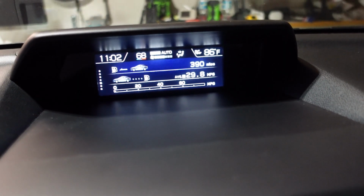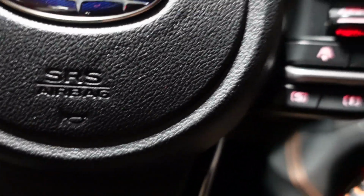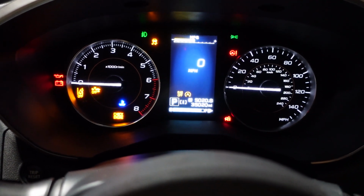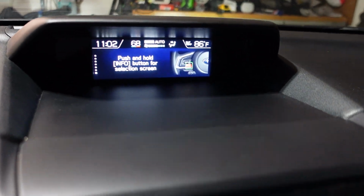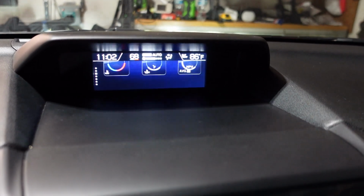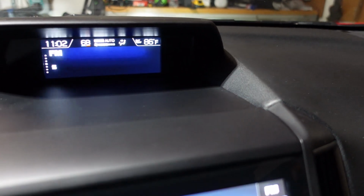You also have a screen right here that shows you a lot of information, and as I mentioned, if I toggle these buttons over here, you'll get different things that come up on the different screens. So this one has that stuff right there. If I push this info button right here, it will change the screen to whatever my desired preference is. This tells you the coolant temperature, the oil temperature, and the average speed of the car.